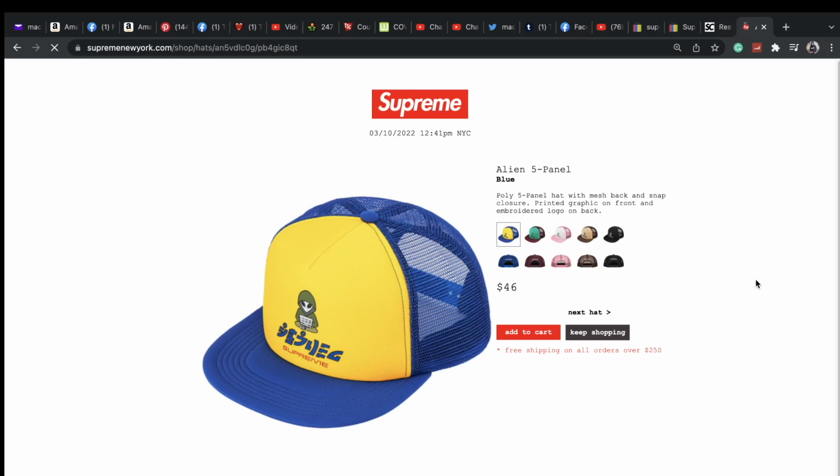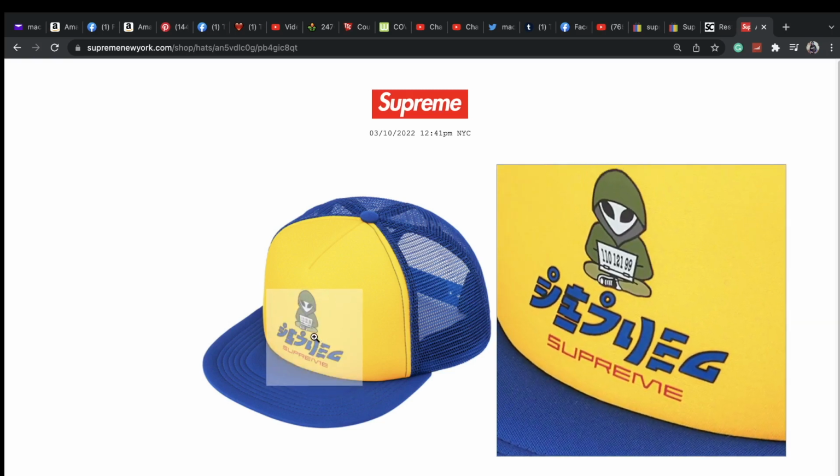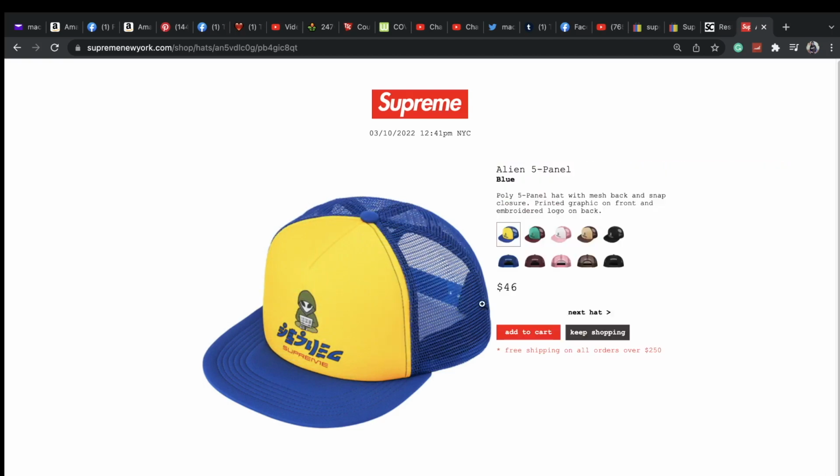This one's the Adrian 5-panel cap. Blue color. Retails $46. Poly 5-panel hat with the mesh back and snap closure. Printed graphic on front and embroidery logo on back. So I don't get it. Sometimes they call it a trucker hat.